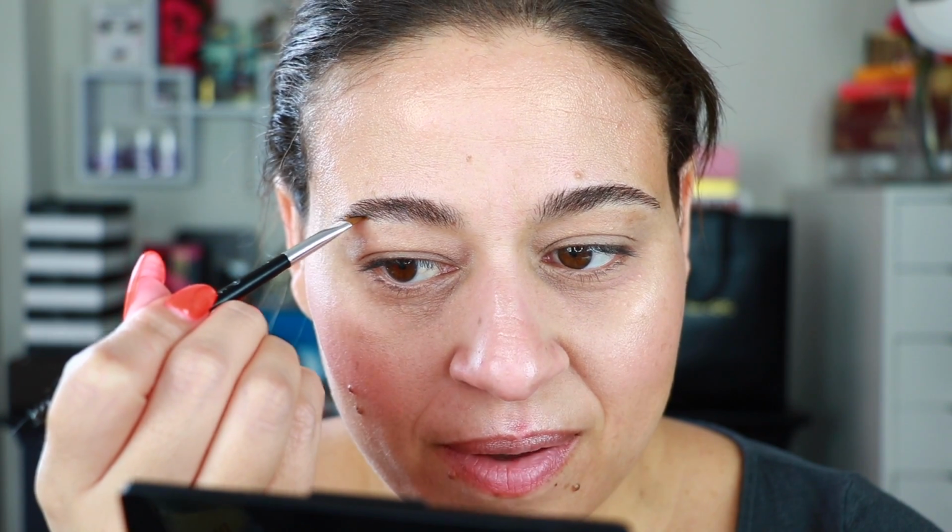Now, if I have time to mess around with my eyebrows, my product of choice is the Anastasia Brow Powder Duo, and I use the Anastasia 7B brush. If I don't have time to do this, usually I will just put some gel in my eyebrows and call it a day. Especially since I have bangs now, it kind of disguises that a little bit, so I can sacrifice the brow look a little bit more.